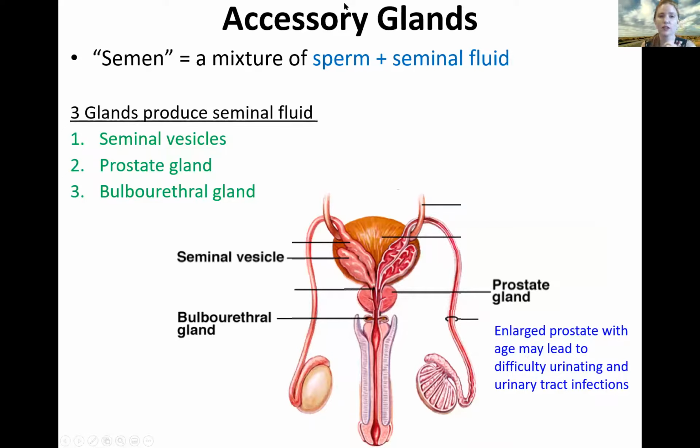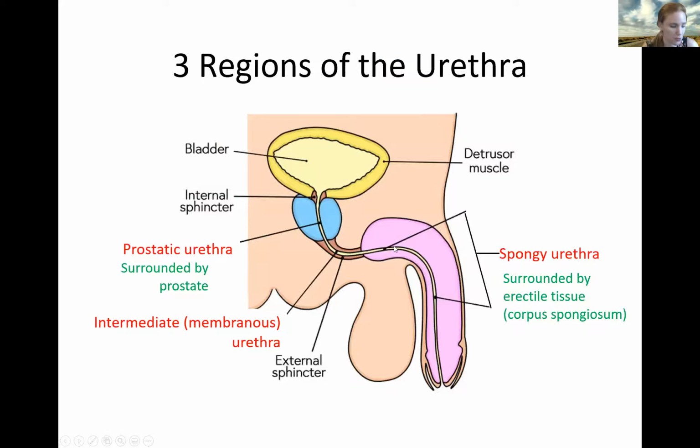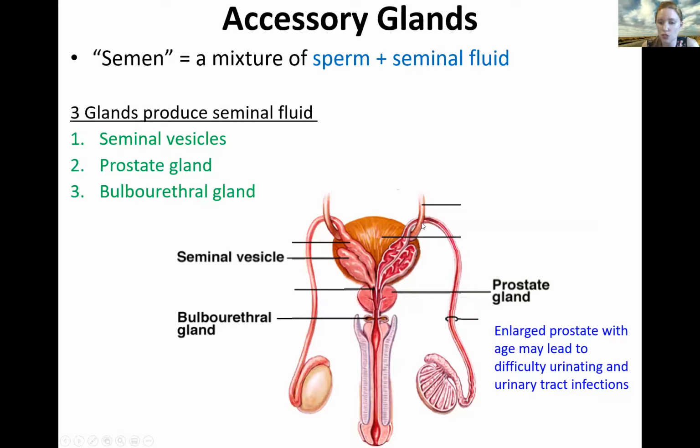Okay, now we're talking about accessory glands. At this point, we've got the sperm coming up from the ductus deferens. It loops over the ureter and comes down. At this point, we just have the sperm. We don't have semen yet. Semen means a mixture of sperm plus the seminal fluid that is there to protect and nourish and help it flow out. There are 3 glands that are going to produce that seminal fluid.